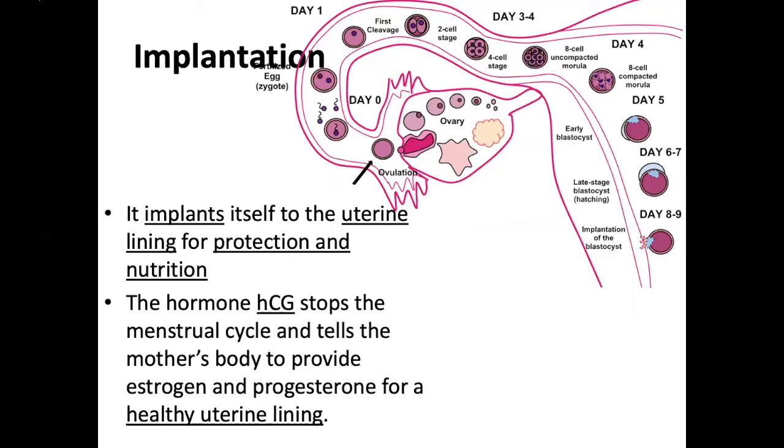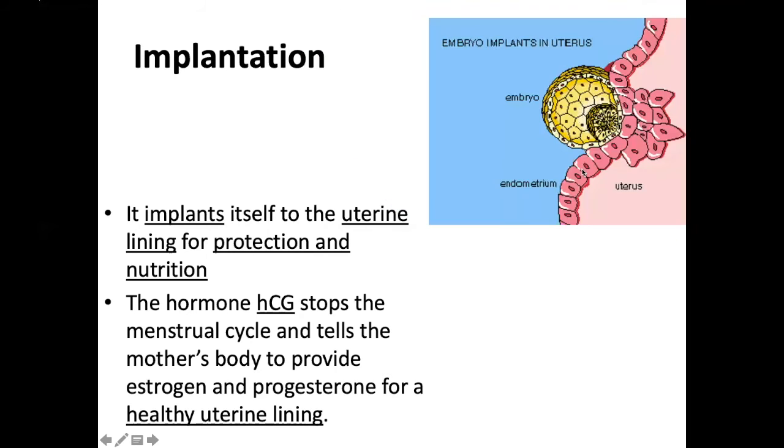All right. And it's going to stop the menstrual cycle and tells the mother's body to provide estrogen and progesterone for the healthy uterine lining. Right? The estrogen created the uterine lining, so we're going to keep developing that. Progesterone is going to keep it fresh, keep it from going bad. So estrogen builds and progesterone is going to preserve. Remember, estrogen helped you get pregnant by making all this stuff. Progesterone helps you be pregnant by keeping it all safe.